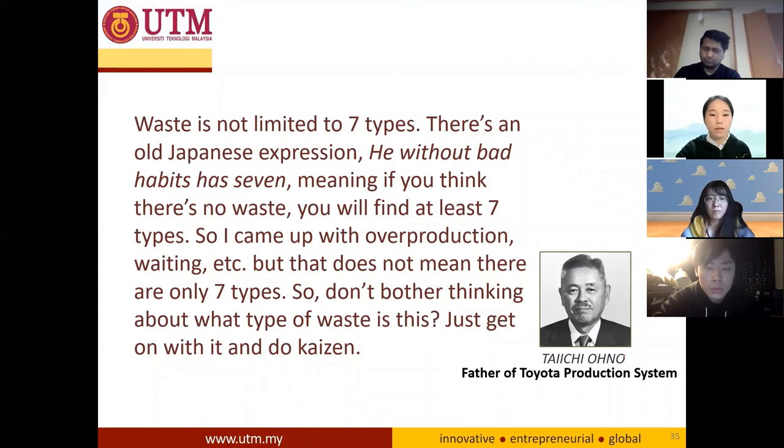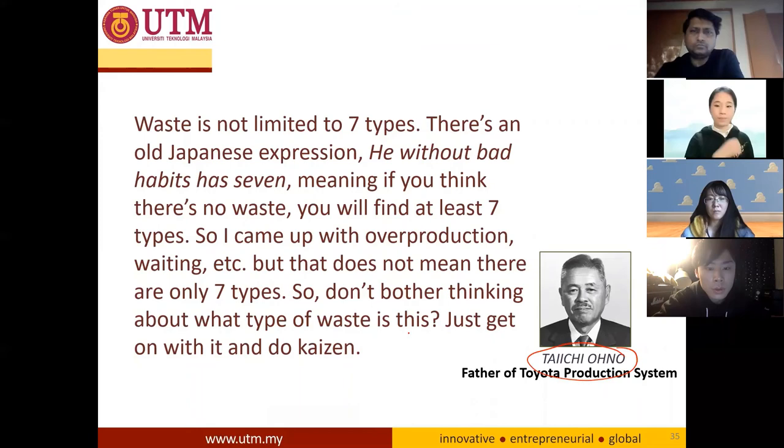Taiichi Ohno said you must find the seven wastes. Of course, it's not limited to seven; there are many, but we just simplify that. There is a Japanese saying, "He without bad habit has seven." Meaning, if you think there are no wastes, you will find at least seven types. So that's why he came out with this. Taiichi Ohno invented the seven types of waste, for simplicity purposes, just to pick up and do Kaizen.